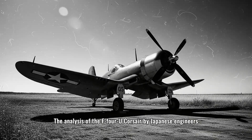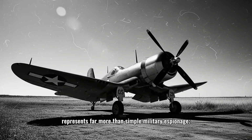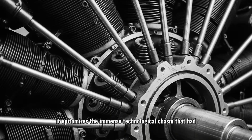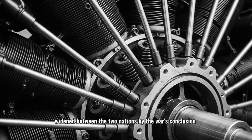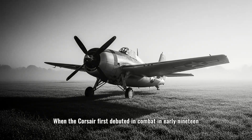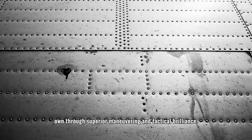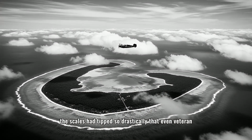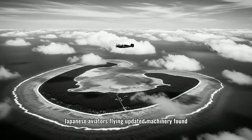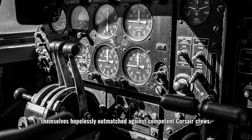The analysis of the F4U Corsair by Japanese engineers represents far more than simple military espionage. It epitomizes the immense technological chasm that had widened between the two nations by the war's conclusion. When the Corsair first debuted in combat in early 1943, skilled Zero pilots could still hold their own through superior maneuvering and tactical brilliance. However, by 1945, the scales had tipped so drastically that even veteran Japanese aviators flying updated machinery found themselves hopelessly outmatched against competent Corsair crews.